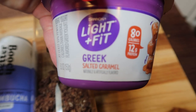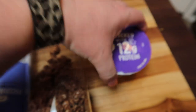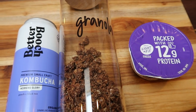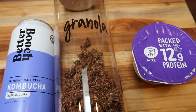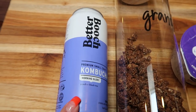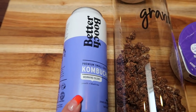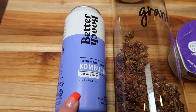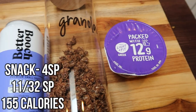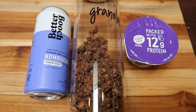I'm having a light and fit salted caramel yogurt, and then I'm going to top it with 1 tablespoon of this chocolate probiotic sea salt granola from Purely Elizabeth. So it is 1 point for the kombucha. WW counts this can as 3 points. I count it as 1 point as it is only 50 calories. 1 tablespoon of granola is 1 point, and then my yogurt is 2 points. So this is a 4 smart point snack.